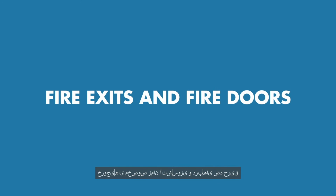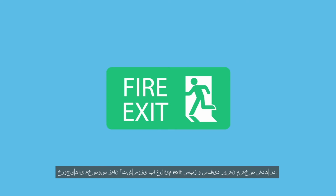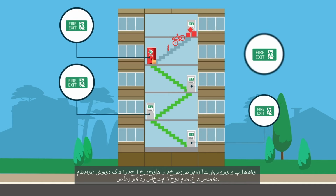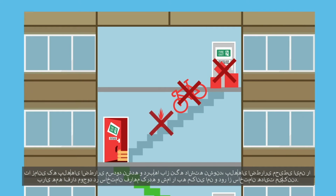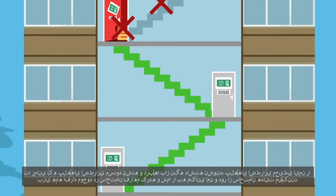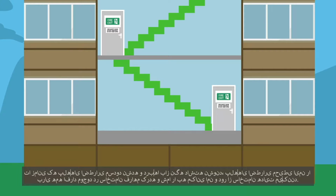Fire exits and fire doors. The fire exits are indicated with lit up green and white exit signs. Make sure you know where these fire exits and fire stairs are located in your building. As long as the fire stairs are not blocked and the doors are not propped open, the fire stairs provide a safe environment for everyone in the building and will lead you to a safe place away from the building.